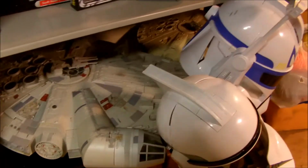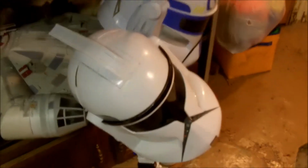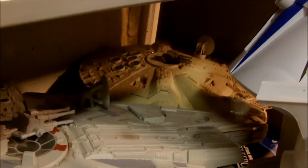Got this new shelf in, and so we'll check out some of the stuff on here. Obviously we got the Captain Rex and regular Clone Trooper voice changer helmets. Back here we got the big Millennium Falcon, and in the back my father's original Millennium Falcon.